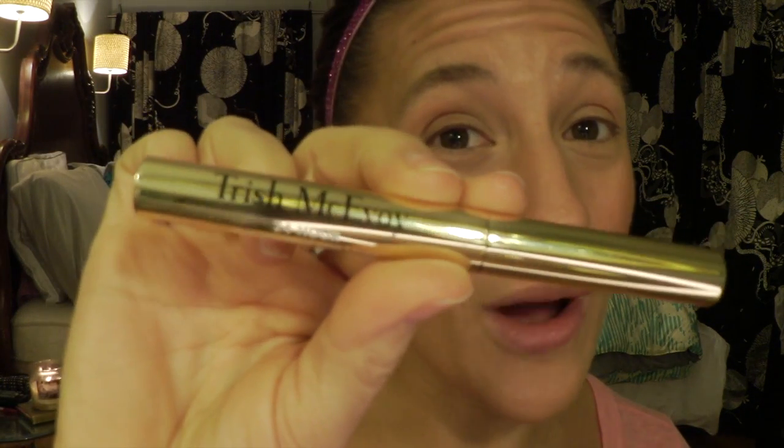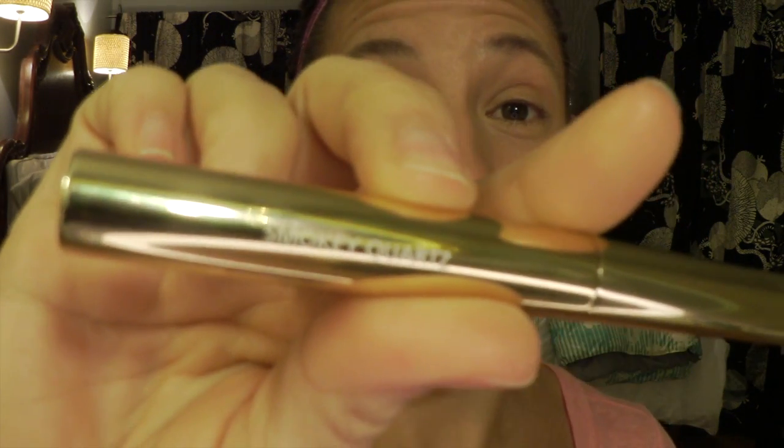It is the Trish McEvoy, I don't know how to say it. It's the 24-hour eyeshadow and liner, and it's in the color Smoky Quartz. Let me just tell you, these things are incredible. I wear these even to SoulCycle, and they don't budge. I know you're like, oh, makeup. Yes, I do. And they do not budge, and they look great. They feel great. They are awesome.